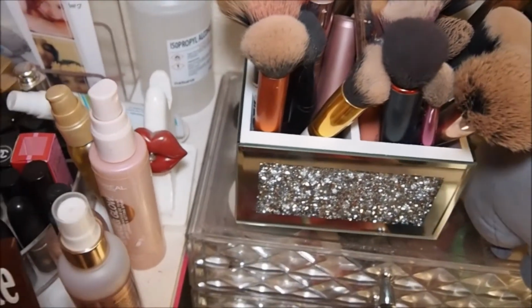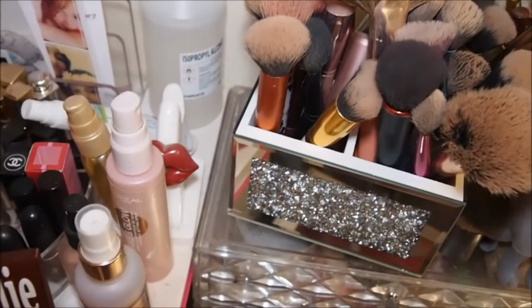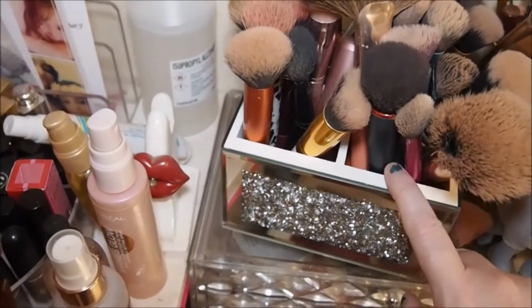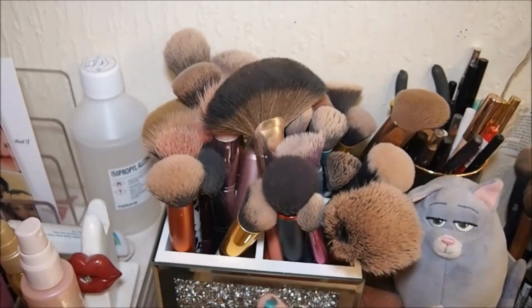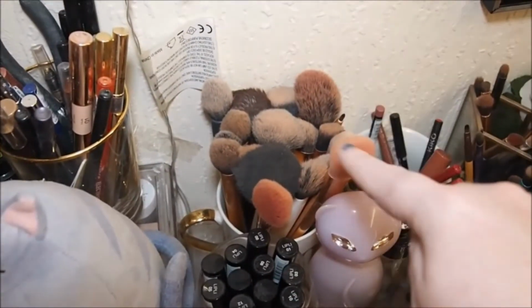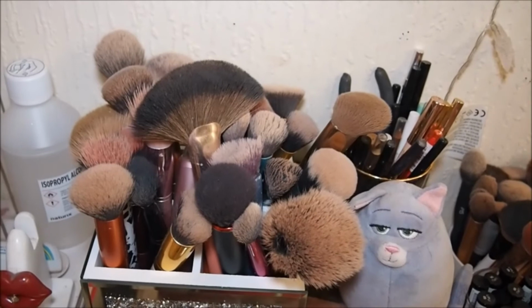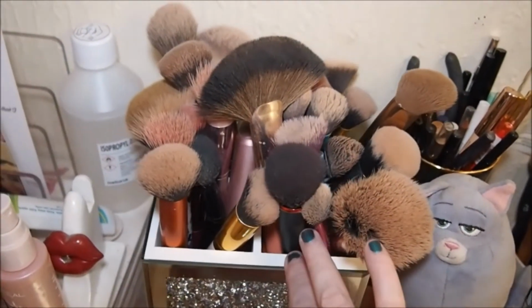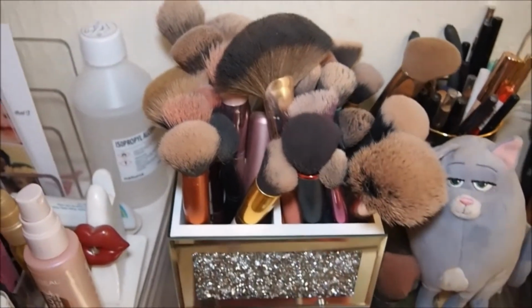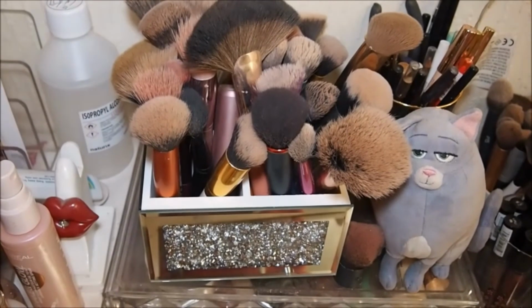So like I said, if you want to see how I organise all these brushes, because what I want to do is organise them in how I use them, and I don't even know if all these are going to be in there, because we've got some more brushes back there, and I need to figure out which ones I want to use more. So yeah, these were just every single brush that was in the old brush holder. So just let me know if you would like to see an organisational video.